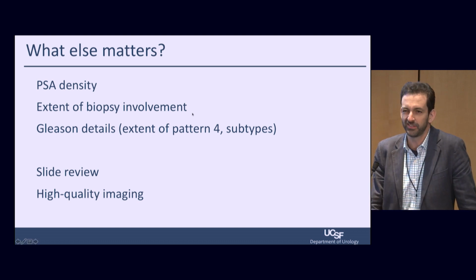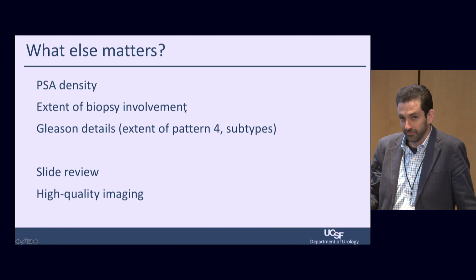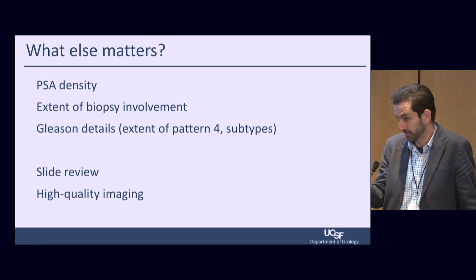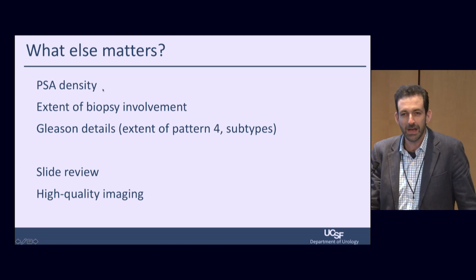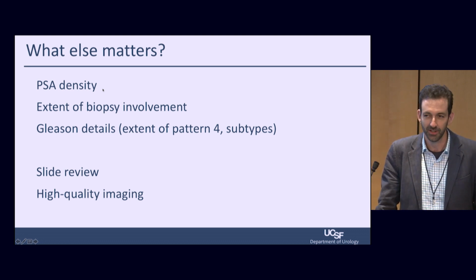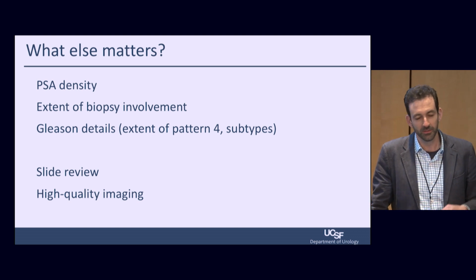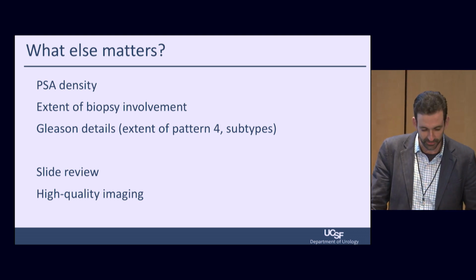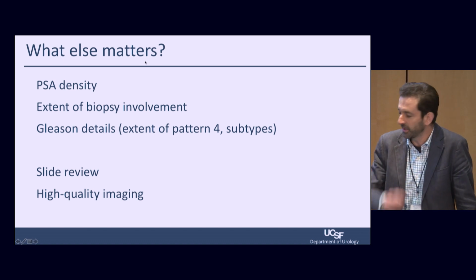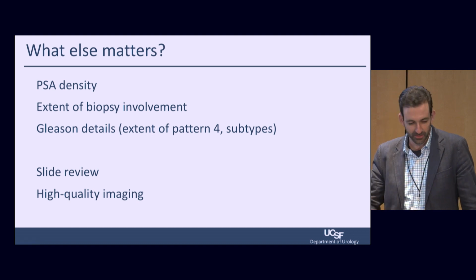We're looking more and more at the extent of biopsy involvement. So yes, you may have 2 cores out of 12 positive. Do we just see a speck of cancer in those cores, or do we see the cores completely replaced with cancer? And how much pattern 4 is there? You can be called a 3+4 with anywhere from 5% to 49% of the cancer being pattern 4. And we're learning more and more across multiple studies, multiple institutions, that that extent of pattern 4 really matters. And definitely looking at the subtypes like cribriform, which Peter talked about earlier, do add additional information.